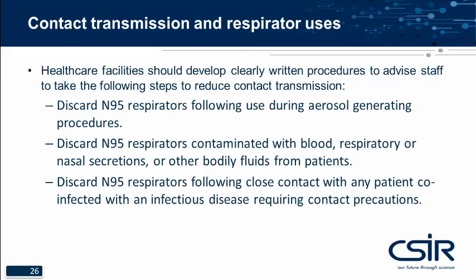Healthcare facilities should develop clearly written procedures to advise staff to take care of the following steps to reduce contact transmission. They must discard N95 respirator during use of aerosol generating procedure. You must discard your N95 respirator which is contaminated with blood, respiratory or nasal secretions or any other bodily fluids from patients. You must discard your N95 respirator following close contact with any patient co-infected with an infectious disease during contact precautions.